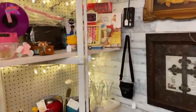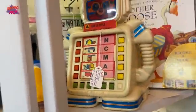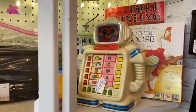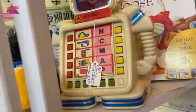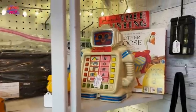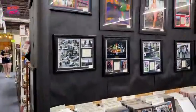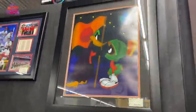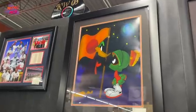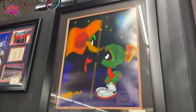Look at this robot. Say and Spell. Okay, that's pretty cool. I did not have one of those growing up. I had a different kind of robot, but $9.99. That'd be fun to learn how to say and spell with. Who grew up with a Say and Spell? I want to know. Oh, look at this. Oh, watch the glare. Oh man, it's beautiful. Classy, simple. Would look great in the living room.